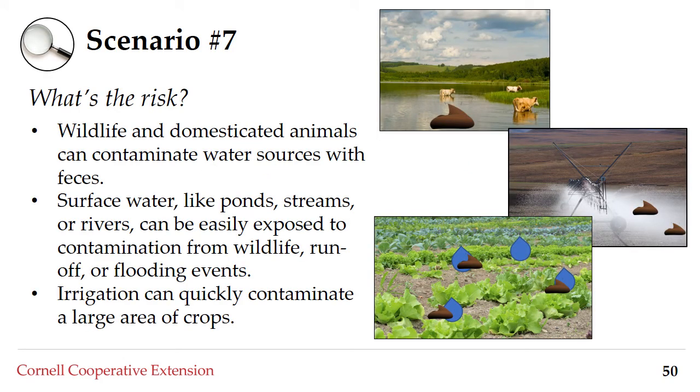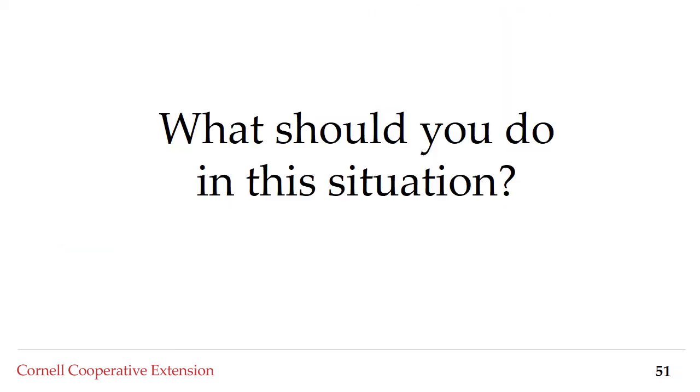Wildlife and domesticated animals can contaminate water sources with feces. Surface water, like ponds, streams, or rivers, can be easily exposed to contamination from wildlife, runoff, or flooding events. Overhead irrigation can quickly contaminate a large area of crops if the water source is contaminated. What should you do in this situation?